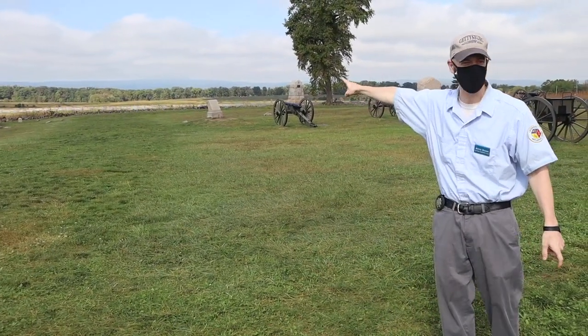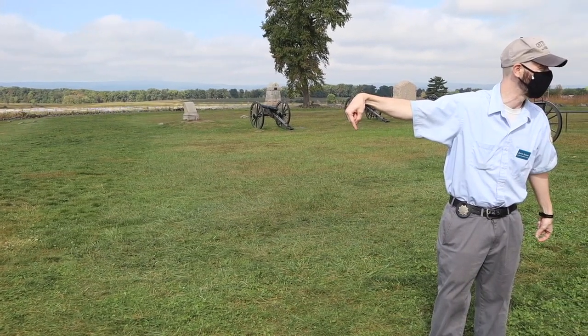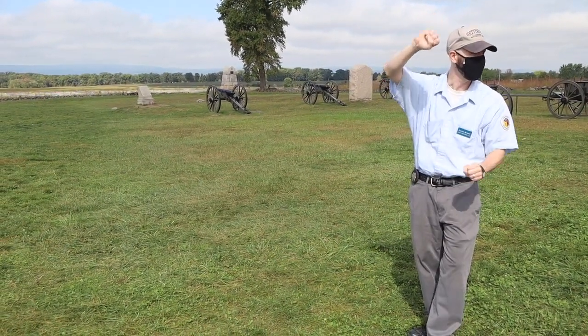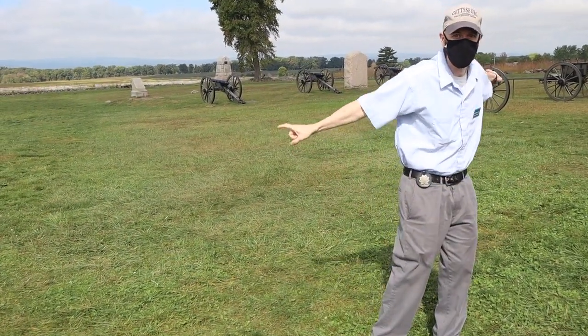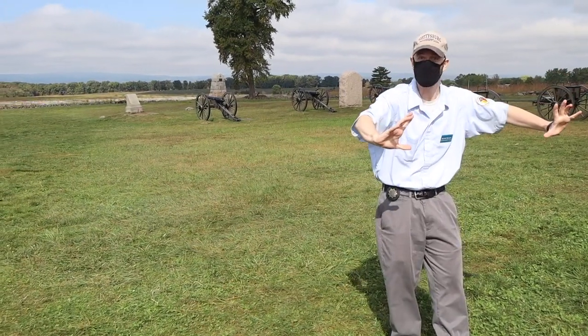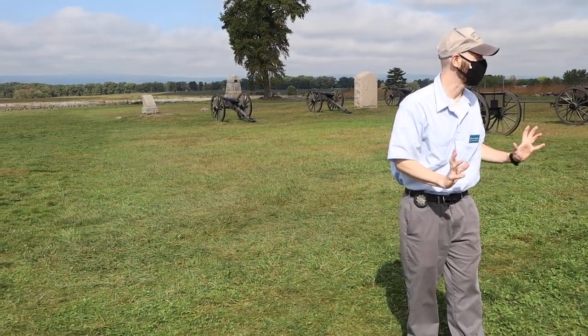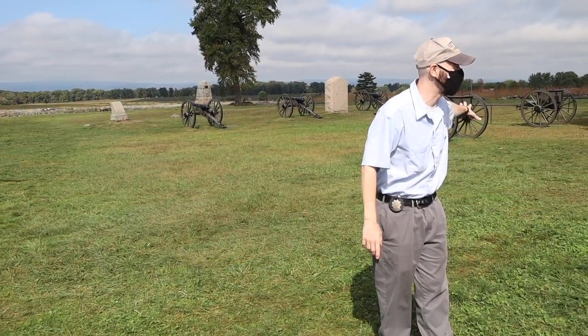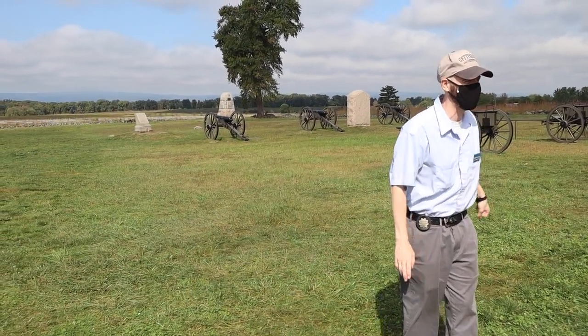Hundreds of Confederates now running from the fence towards us here at the stone wall. They're going to cross the stone wall between the monument with the upturned gun and the tree that's over there. At that section of the stone wall, we hear that rebel yell now burst into this part of the battlefield, and Confederates are swarming through here over that gun line held by Battery A of the 4th United States Artillery. There is desperate and deadly hand-to-hand fighting here.